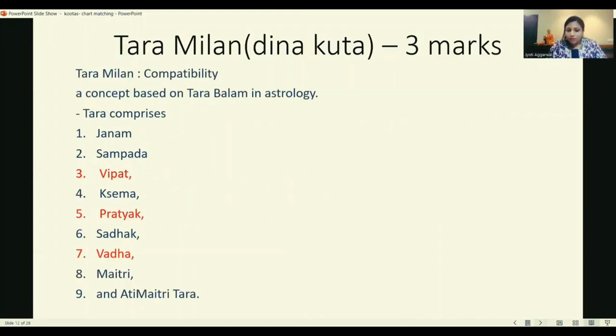Now, moving on, the third kuta is a very important kuta based on the concept of Tarabal, which consists of 9 types of stars: Janma, Sampat, Vipat, Kshem, Pratyari, Sadhak, Vadh, Maitri, and Ati Maitri. How do we derive this, and where is its importance? It gets 3 marks, which basically indicates the compatibility between the boy and the girl. As I highlighted in red, if both their stars are 3, 5, or 7, then there will be compatibility issues. It means if you are spending too much time together, there can be a feeling of suffocation, like you need your me time after some time. There will be a sense of incompleteness if these stars are not aligned.